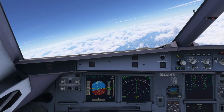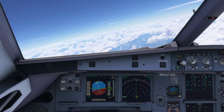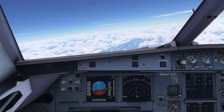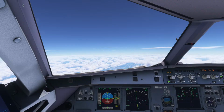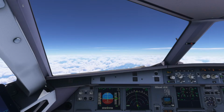So again, from a usability perspective, I think FSLabs have really thought about the user and the user experience. So for all those reasons, again, I think they deserve another chance, and I would definitely give them a rating of 8 out of 10. And 8 out of 10 is a very good rating if you consider my standards when reviewing aircraft.